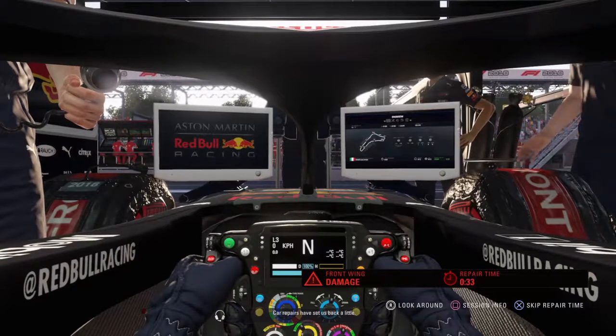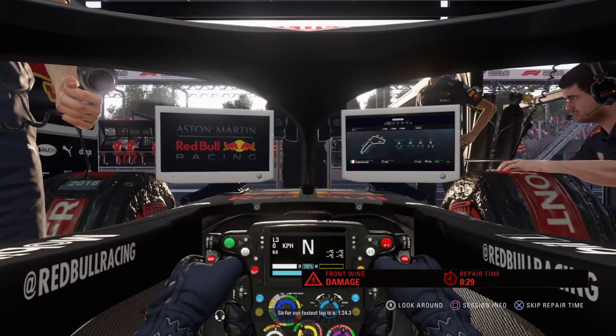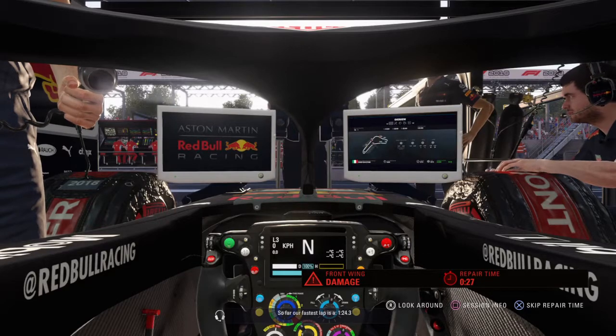Car repairs have set us back a little. So far, our fastest lap is a 1:24.3.